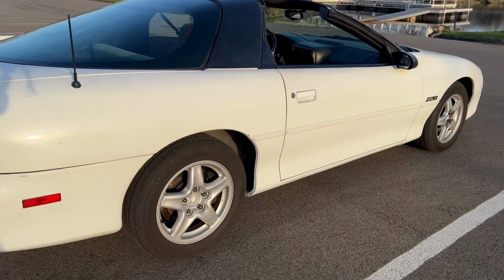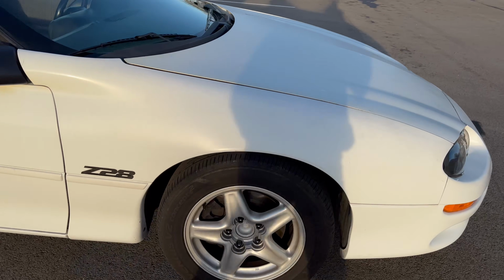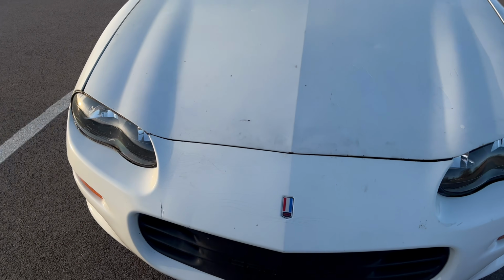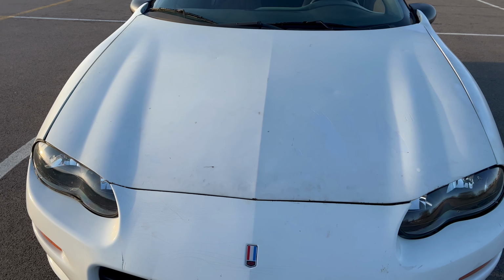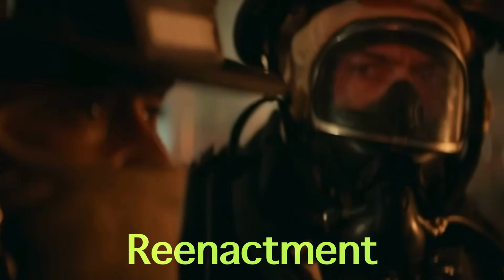Because this car was actually in a fire. The car was in the garage when the house was on fire, and they were luckily able to get it out of the garage before it all burned down. Look at that.